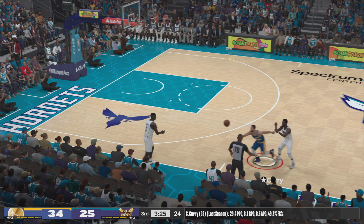Pass to Arizin. Now, here is Chamberlain. They double-team Chamberlain. Golden State needs to get off a shot. Barry misses. And stolen by Bogues. To the inside. And the slam dunk by Johnson.